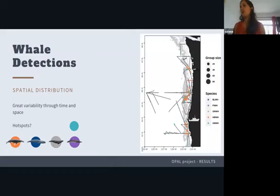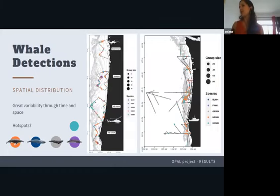Now, where were these whales observed? So here I've mapped all of the observations from helicopter surveys to the left and from cruises to the right. And well, they're a little bit all over the place, but there seem to be a few hotspots. So for instance, around Port Orford here, Newport, also in the helicopter surveys, Coos Bay, and in this canyon of Astoria.